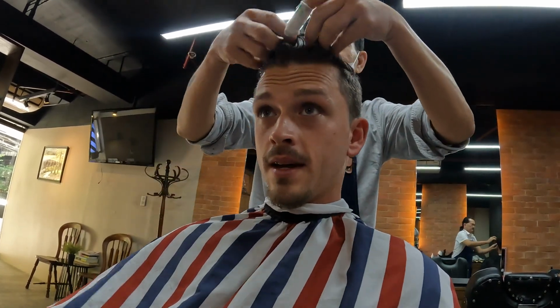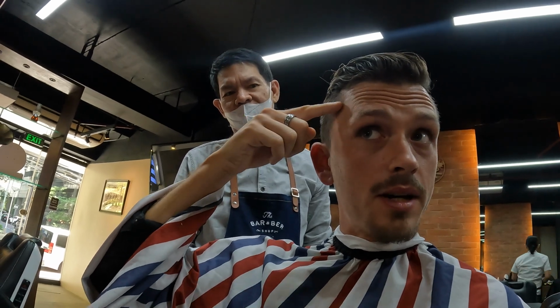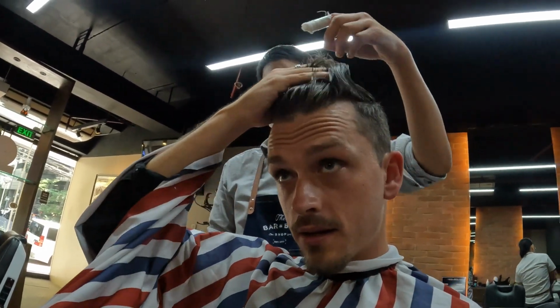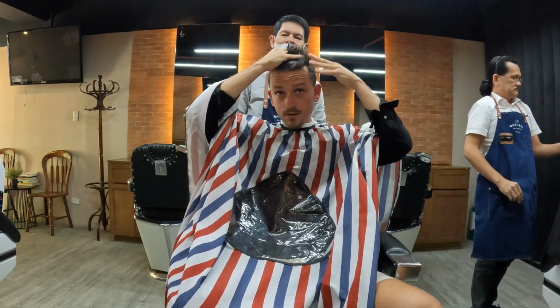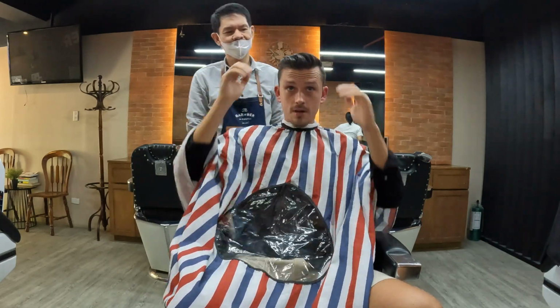How about this stuff, sir? So basically what I want to do is a fade kind of like here at 0. Completely 0, a little bit high, not too low. Not like here, a little bit higher. And then fade it up like you see. I like the back a little bit shorter, so maybe in the back a little bit like this. And the front also a good bit, but so I can still put it down like right now. Okay.